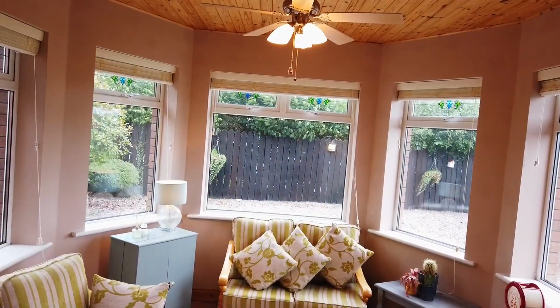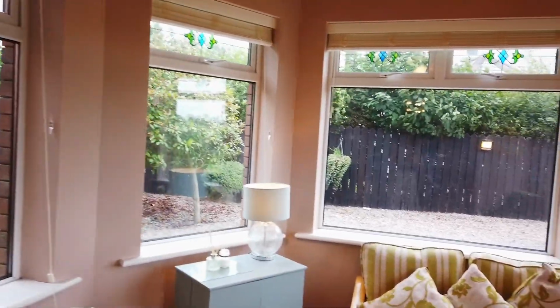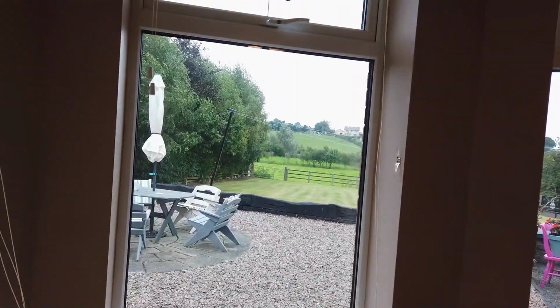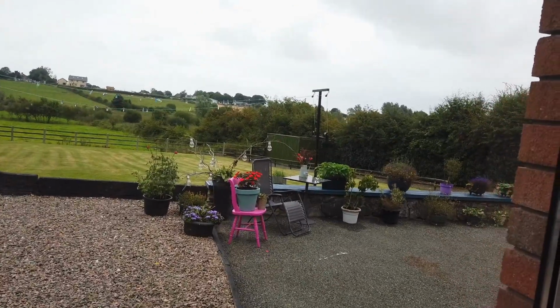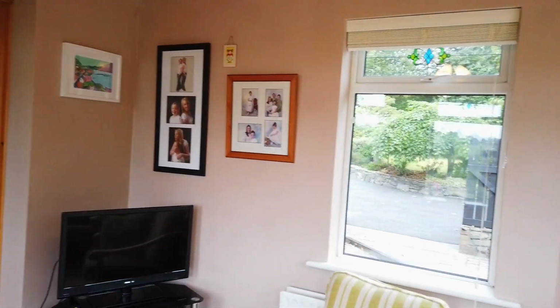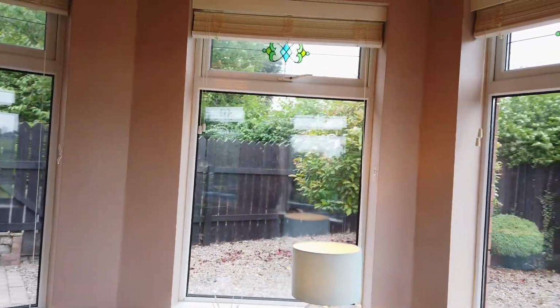nice feature light, and lovely use of windows, so a lot of natural light coming in through here. You can see there when you're sitting in here, you really just get to enjoy looking outside as well. Lovely gardens to the back as well as to the front where we've come from. So multiple aspect light in this room.